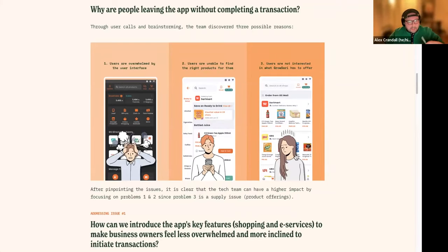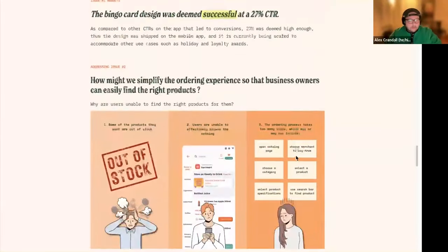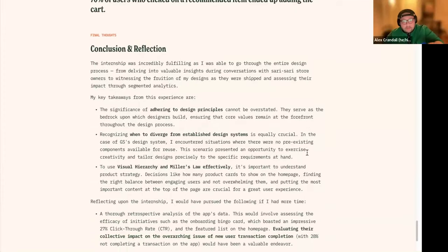But also I think down towards the bottom, the takeaways, all the way down to the bottom, it's going to be a bit of a scroll. We're going to keep on going. Let's scroll. Takeaways. Yeah. So this, yeah.